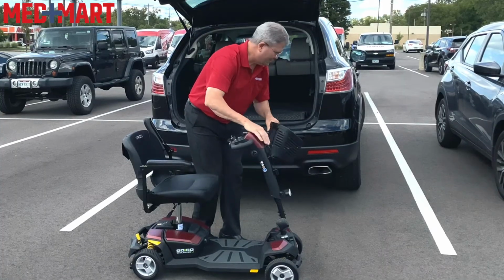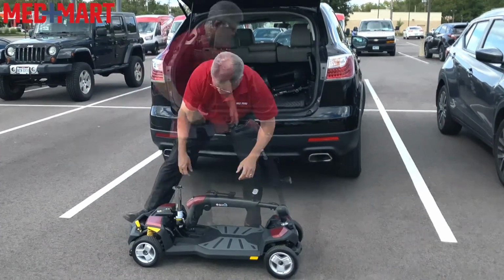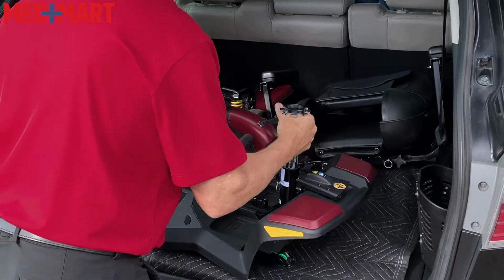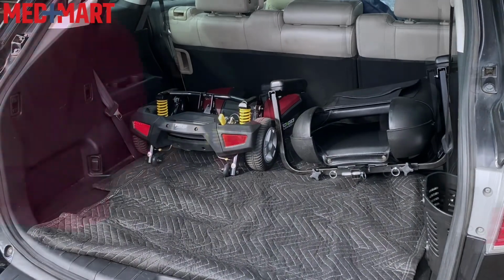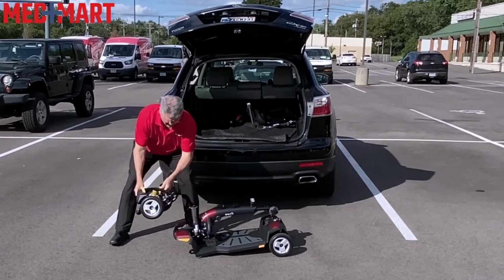This still features Pride's feather touch disassembly, which basically means I can break this into 5 pieces. The last 2 pieces, the front and the back end, are the heaviest. The weight of the front end is 41 pounds, so you just want to make sure you are lifting this with your legs. Don't bend over and use your back. And the motor as well is on the heavier side in the back, so you want to make sure you're lifting that carefully as well.